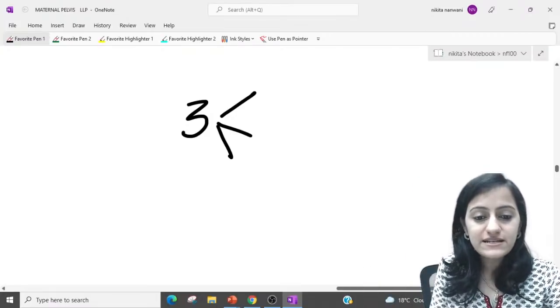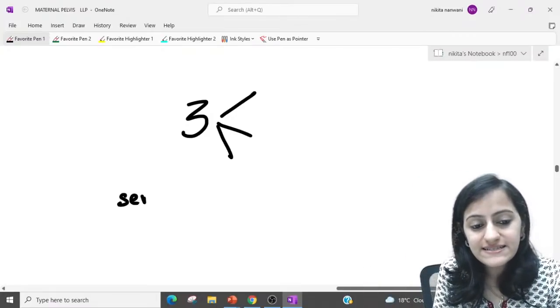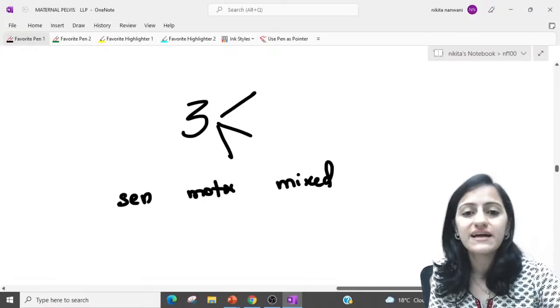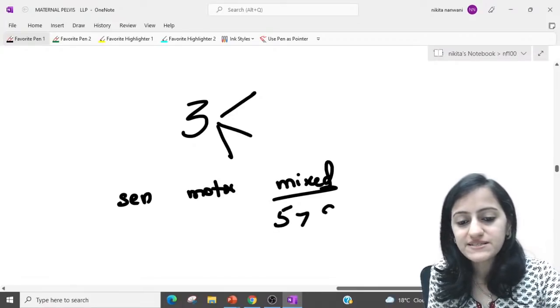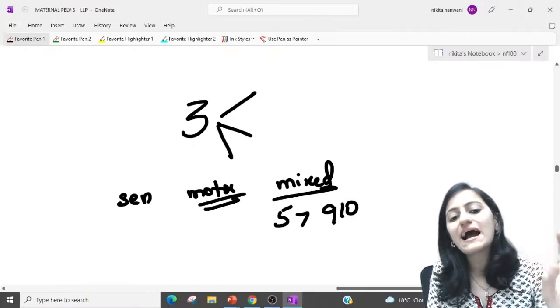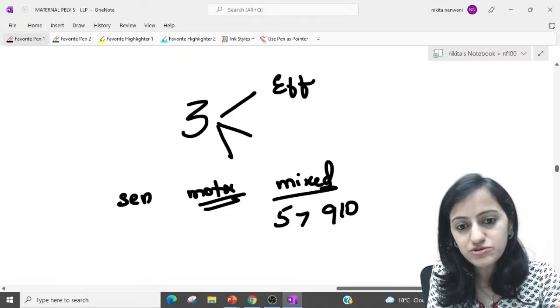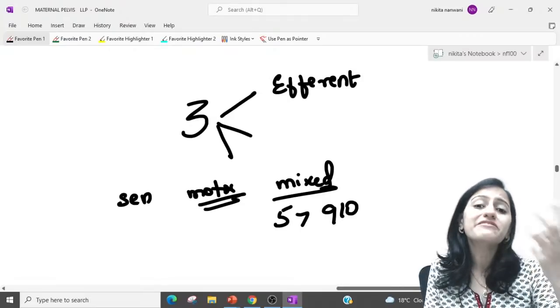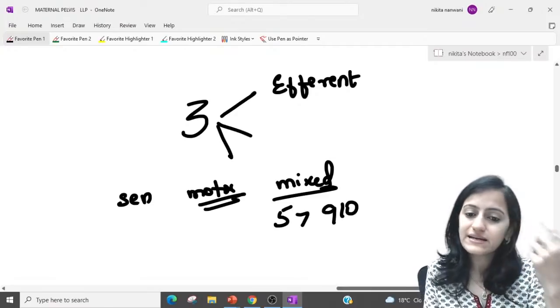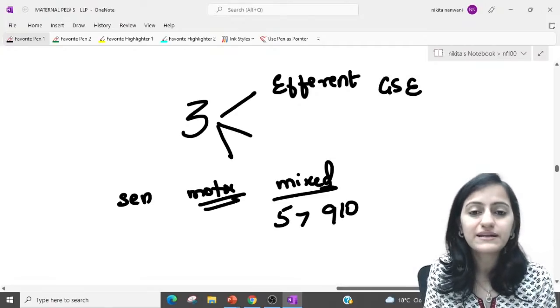So cranial nerve 3, is it a sensory nerve? Is it a motor nerve? Or is it a mixed nerve? First thing, it is not mixed, because mixed is 5, 7, 9, 10. It is motor because it supplies the eye muscles. So it is definitely going to be efferent. Now what kind of efferent is it going to be? Somatic or visceral? Somatic, eye muscles. So yes, general somatic efferent.